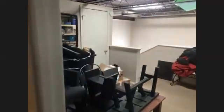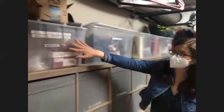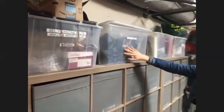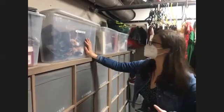So let's move on to costumes. This is another darker room, but we'll try and get into the places that have light. Lots of organized boxes happening here. Props to Nick for doing a lot of the organizing and the labeling in this room. And Cheryl too, Cheryl Nerlich.